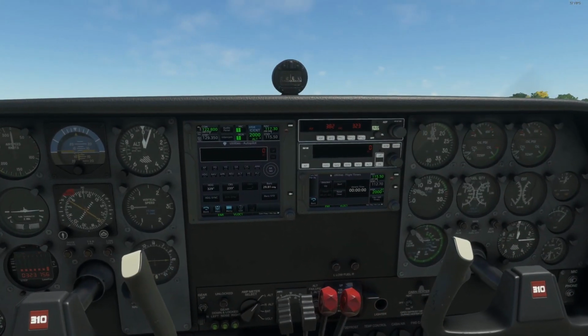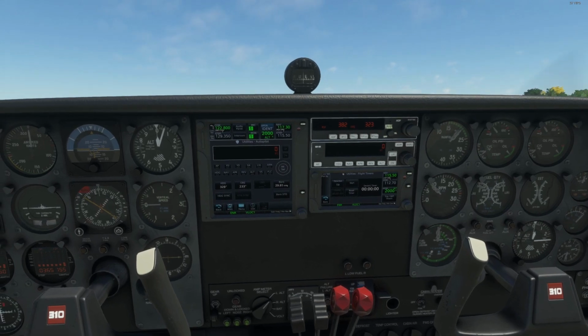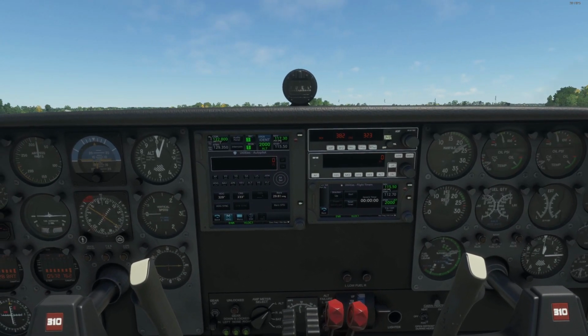Jackson County traffic, November 91 Bravo Charlie, lining up and taking off runway 33 for left downwind departure, Jackson County.